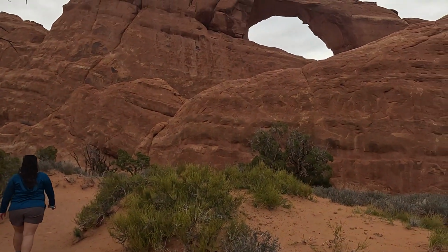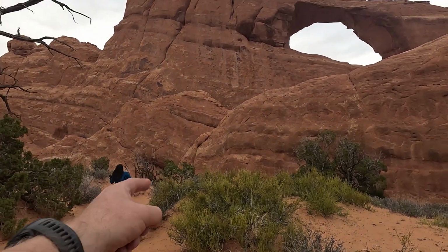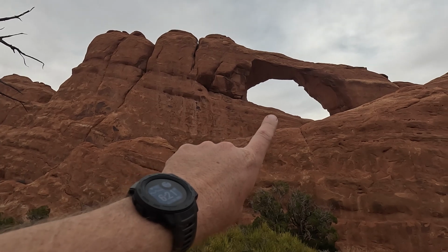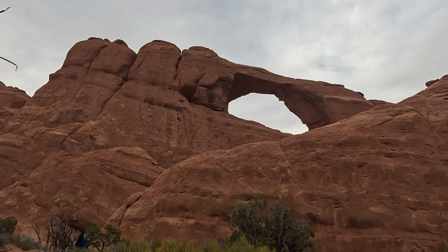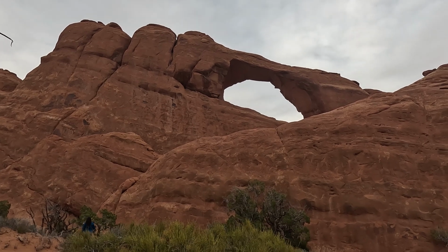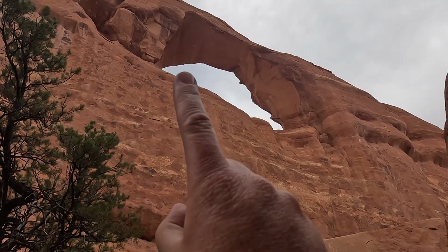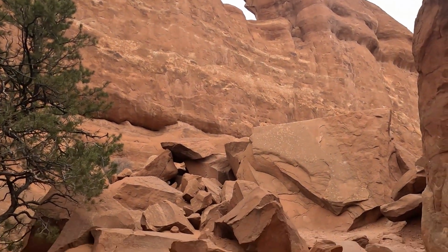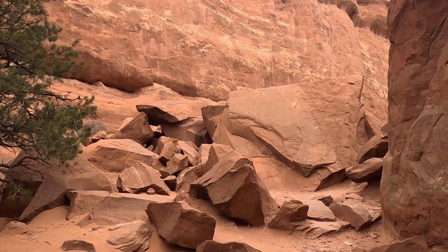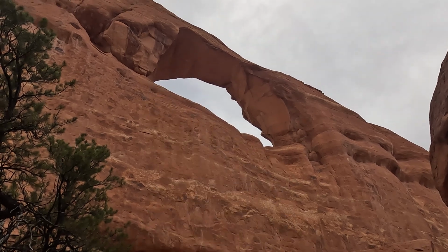Getting closer to the arch, and the trail follows along this way. We're gonna go up in there, but you can see the arch, and there used to be a spot that was like that big, and it fell down in the 1940s. Which made a bigger arch. You can see the arch up there, and you can see where the piece was missing. It used to be right here. Well, we found it. It's right there. All this fell off from right there in the 40s.